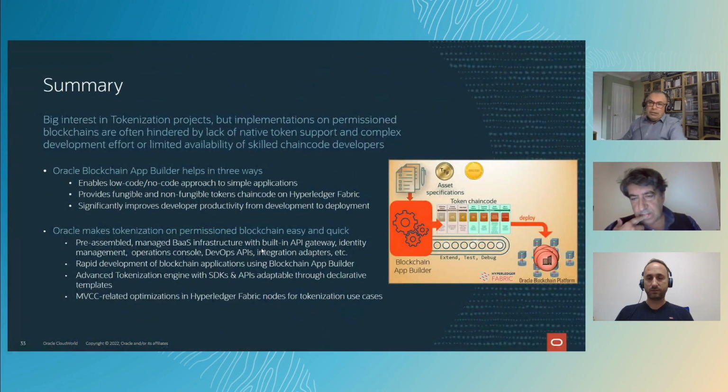So just to close here with a quick summary. As you can see, there is certainly a strong interest in tokenization from a variety of enterprise environments, like the examples that Enrico and Luca shared. But in the past, implementation of tokenization solutions on permissioned blockchains was difficult because most permissioned chains did not have native token support, and the development effort was pretty heavy. You had limited availability of the skills required for this and so on.